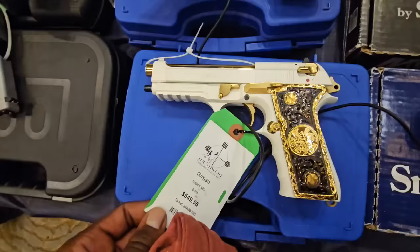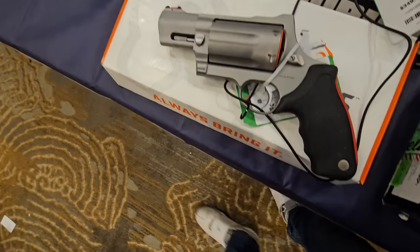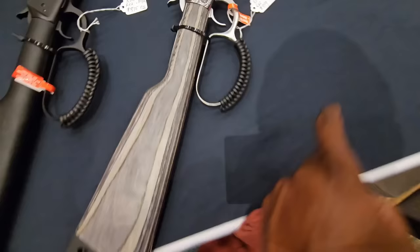Here's one with those special grips. Taurus, that looks like a Judge. Oh, 454 Casull. Ooh-wee. That is a handful. I haven't seen one of those in a long time. Rossi lever. Very reasonable.